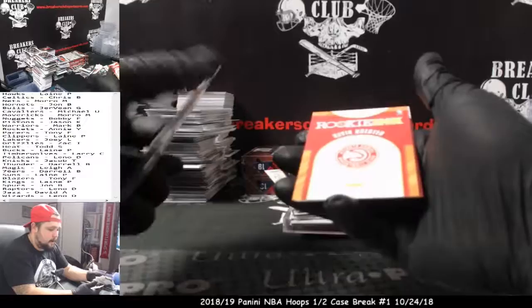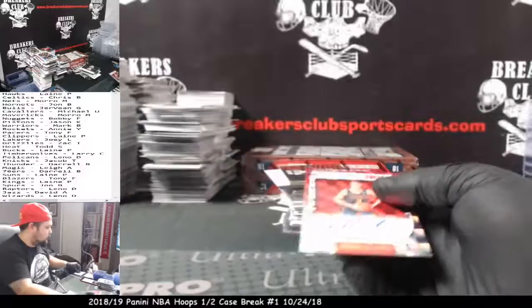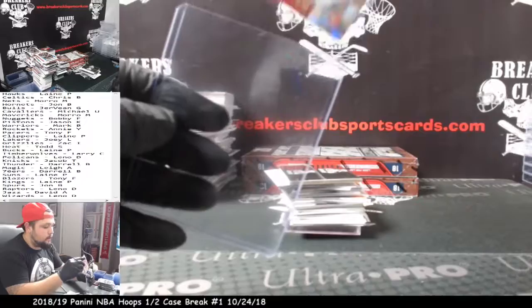All right, next auto, and here's a Hawk. We were just talking about the Hawks. We got Kevin Huerter. Kevin Huerter. Hawks, not numbered. Rookie ink going to Lane. There you go.